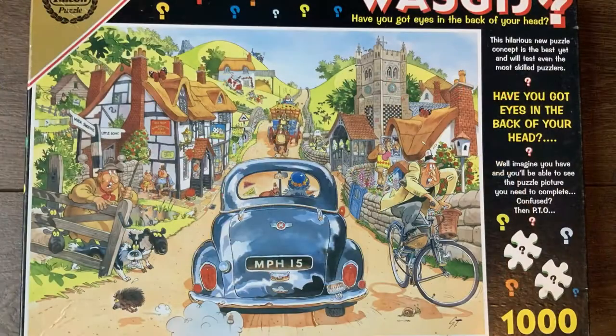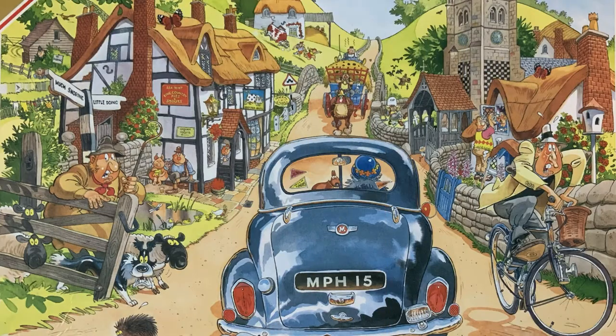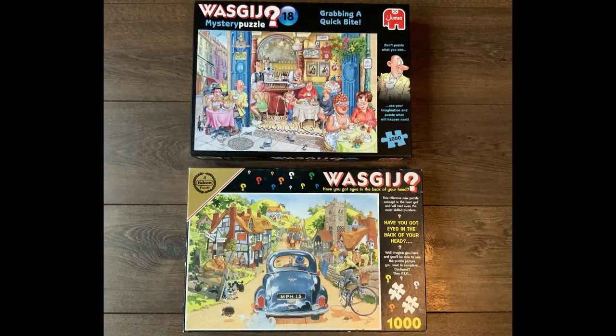So since receiving the surprise parcel, I had a bit of a change of heart with regard to this video, and I decided instead of doing the mystery Wasgij, I would do this one and also the mystery one in the same video. And I'll do the builds in time lapse, and at the end I thought I would do a little comparison between the two Wasgijs. So kicking things off with the original number one first Wasgij, here we go.